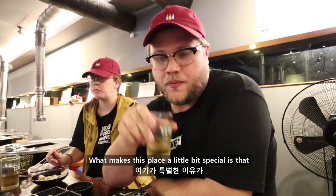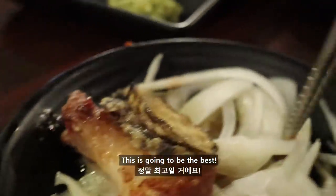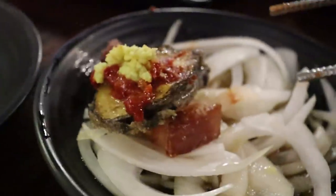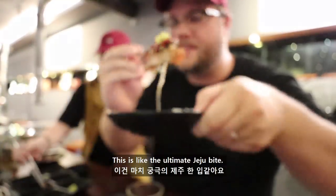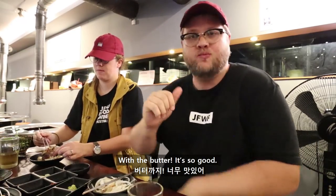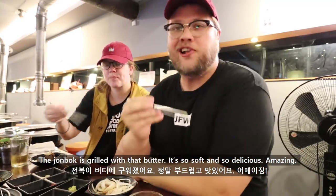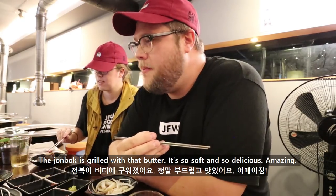Amazing. What makes this place a little bit special is for manwon, you can get 5 tongo. So nice. This is gonna be the best. Wow. Go ahead and take a picture. This is like the ultimate Jeju bite. Oh man. With the butter. So good. Awesome. Guys, the jjambok, it's grilled with that butter. So soft, so delicious. Amazing.